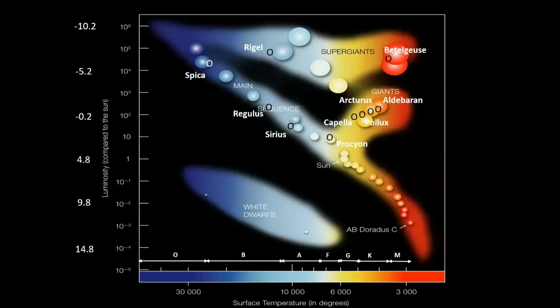Hertzsprung and Russell plotted the data. Temperature, colors, or spectral class on the x-axis, absolute magnitude or luminosity on the y-axis. The HR diagrams taught us that there were families of stars and led to our understanding of stellar evolution.